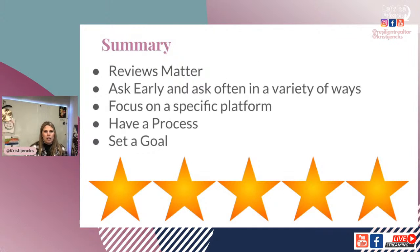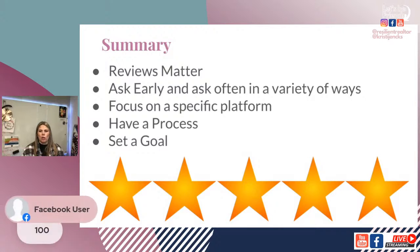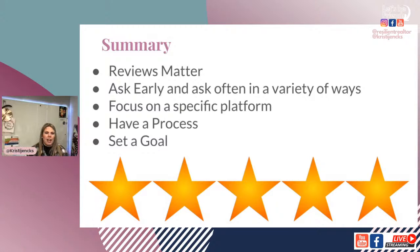So in summary, we understand reviews matter because people are searching for things. People trust reviews. 100, I like that. Going for 100 new reviews or 100 total? 100 reviews in 2023. Reviews matter. It can absolutely impact your business, and you can gain market share because other agents are lazy and don't get the reviews. Remember to ask early and to ask often.